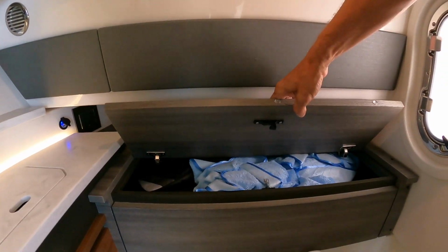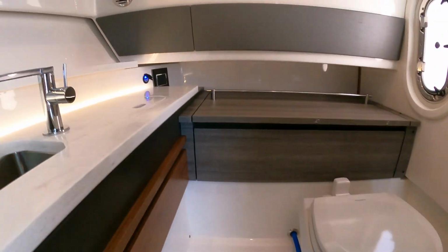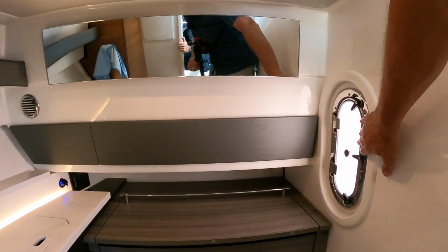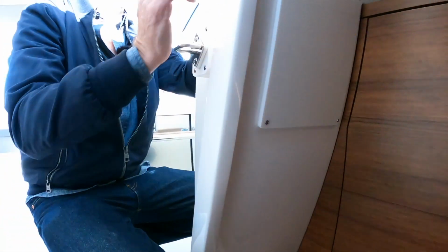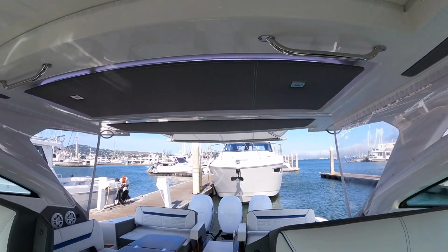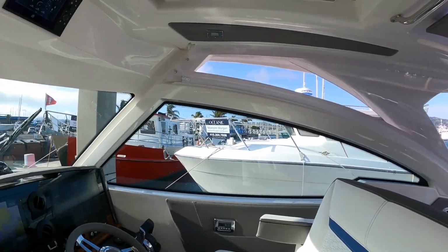Yeah, wow, that's quite deep, actually. Full vacuum flush head. So it's all yacht quality, yeah. Yacht quality USB. There's a lot of charging capability in here. A port light. And the lights are the thing. We can't see it right now, but the lights around here change colors, and it goes throughout the whole boat, even in places you wouldn't think it would be.